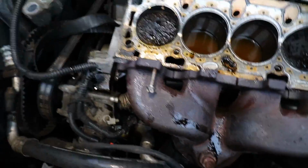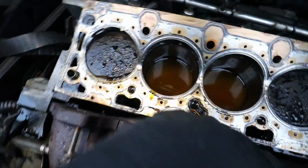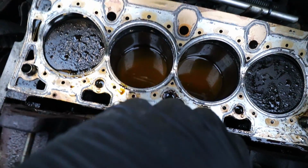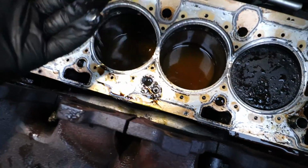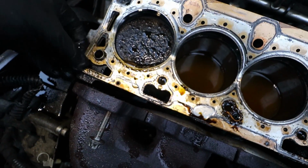Oh my goodness, that was a big old struggle. It was like this wiring harness all tucked behind there. But goodness me, there we go. That is the prize right there, the head gasket. Ignore the coolant in the things. That's because I didn't drain the coolant. I probably should have done, but I know I wouldn't lose much. So there's a bit of coolant out there to suck out. But this is the gasket.